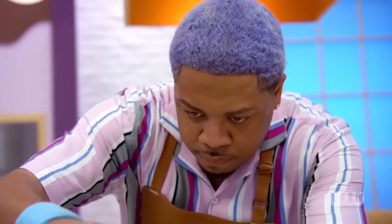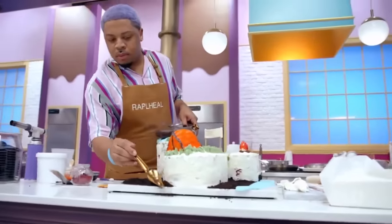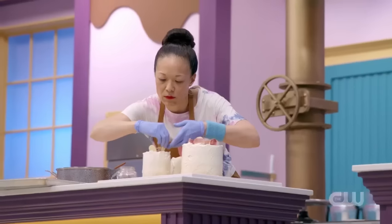It is time to decorate. I add grass, the flag, dirt. This really looks like a campsite. 30 minutes to go, bakers. Let's do this. Let's hustle. My cakes are stacked. Time to get these flowers on top.